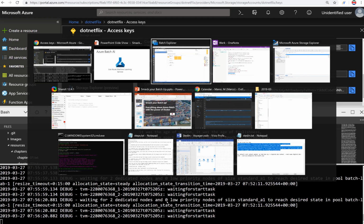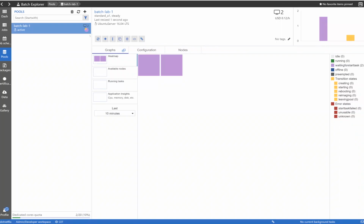Now we can always use the Batch Explorer. We see the nodes are changing because they are running some startup task. When you provision the machines, you are starting up an image, which I specified in the pool config file. But you can also specify to run some preparation scripts. Okay, so you can install some more software, stuff like that.